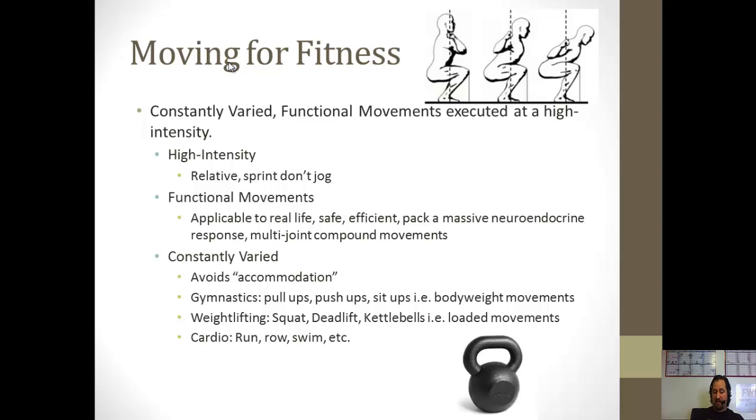In CrossFit, we say it's constantly varied functional movements executed at high intensity, okay? And what we mean by high intensity is I want you to be uncomfortable. 45 minutes at a slow pace on an elliptical is not uncomfortable. Sprinting 10 to 15 seconds and then resting 10 to 15 seconds, doing that 10 times, that's really uncomfortable. That's hard to do, and that is why a lot of people don't get into this stuff initially: it is hard. But hard is good in this regard. Okay, so we want high intensity.